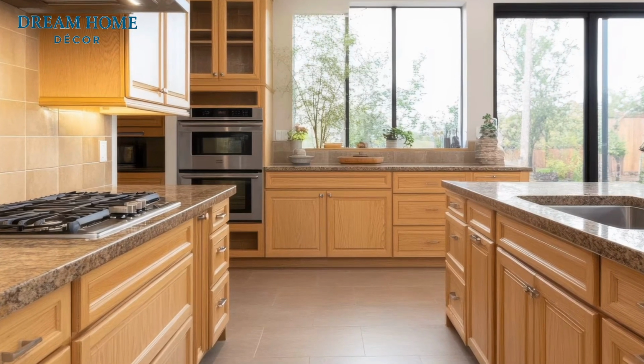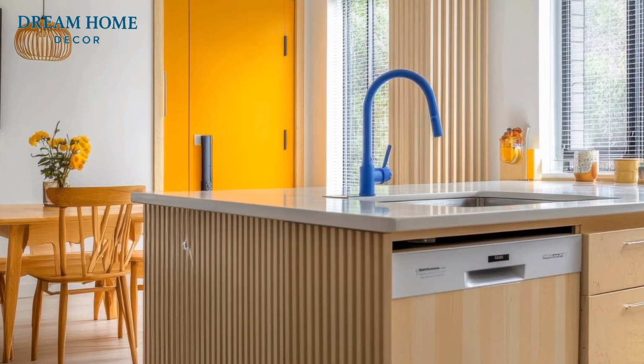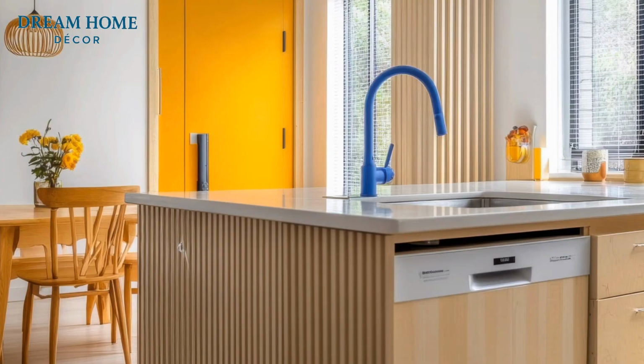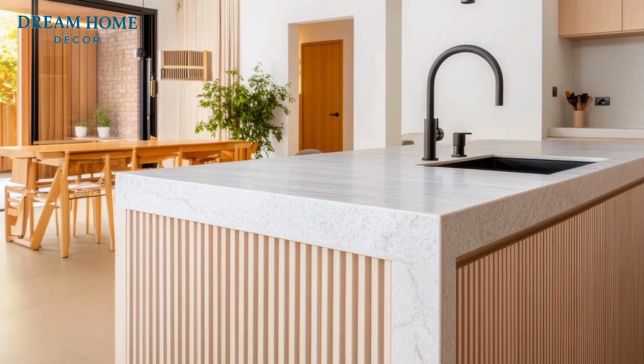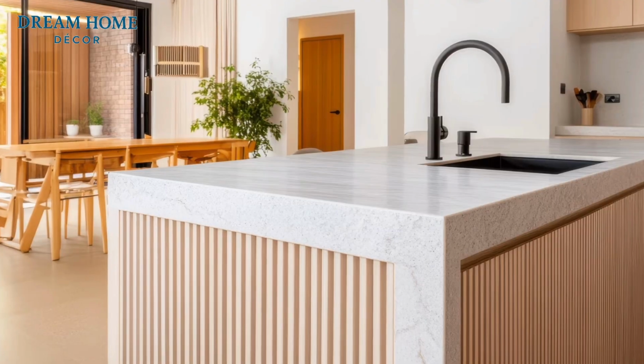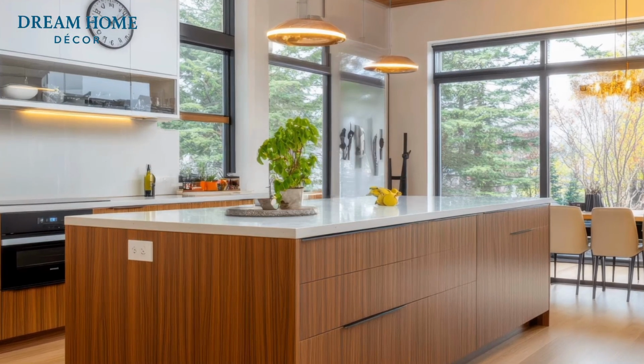Don't underestimate the power of personal touches. A few framed prints, vintage kitchen tools, or even a small chalkboard for recipes can make your kitchen feel like home. Remember, it's all about creating a balance between trend and comfort.